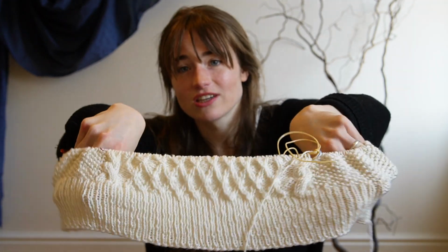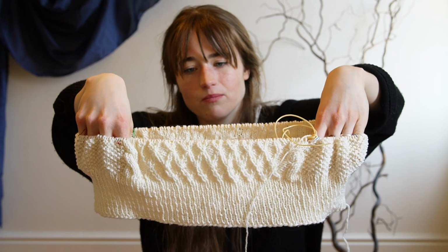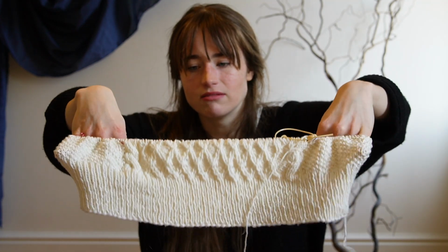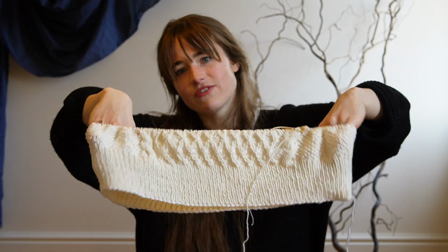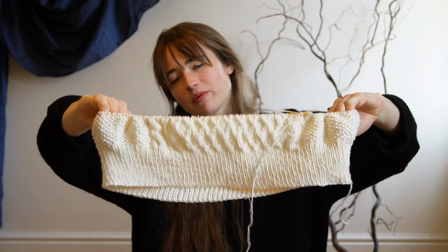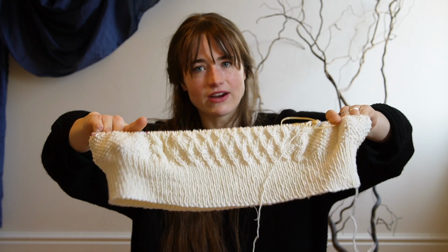It's lovely, and it's gonna drape in the same way that my other one did, which I'm looking forward to because I really like it. And I think it is very classic. On top of a nice skirt or a dress, it's going to layer very nicely. It's also a really nice pattern to knit.